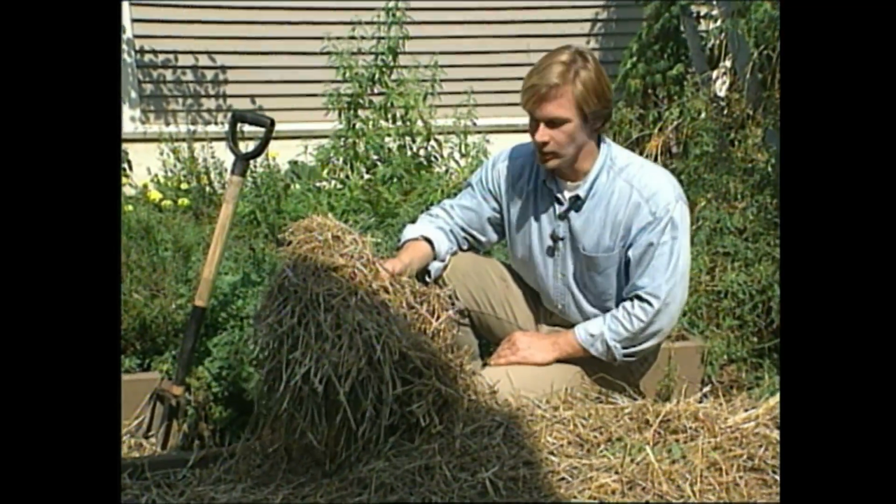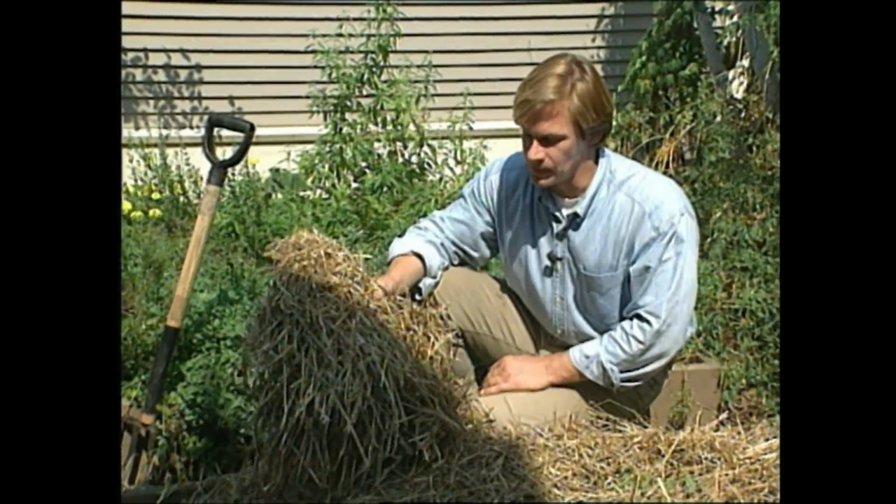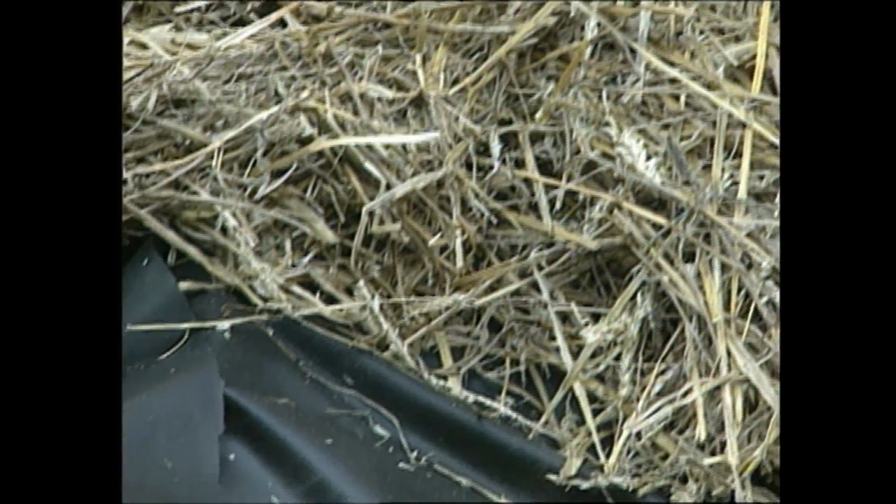Now, once again, we've looked at the old and the new. We have the time-honored method of mulching, which has been done for centuries, and we have the new with the filter fabric. Now, enough about weeds and work.